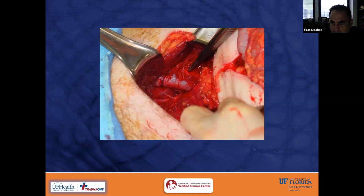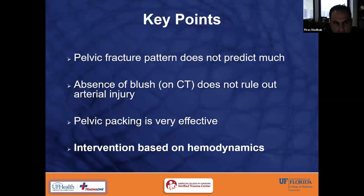These are iliacs here. And again, the intervention is based on the hemodynamics of the patients who get the blood and don't respond. That would be the next step. After you place the binder that hasn't worked, you need more control. That would be the next step.